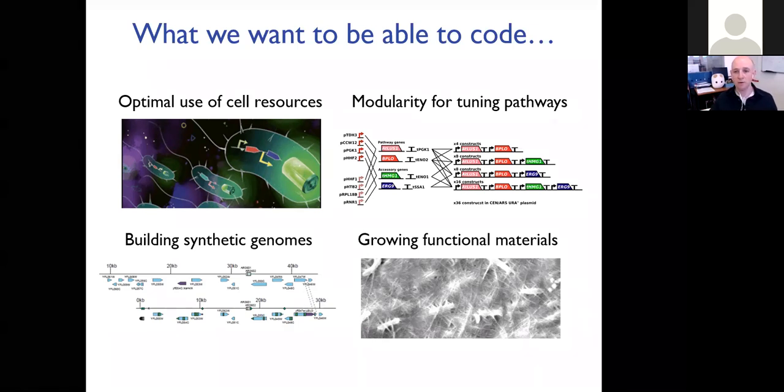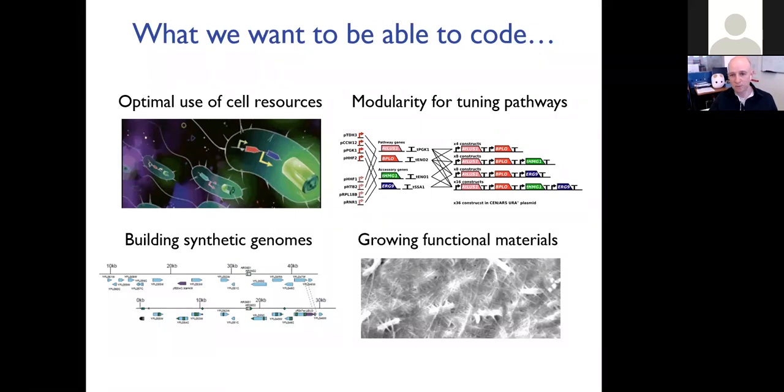Areas in particular that my group have focused on over the years: optimal use of cell resources to try and be more efficient in the way we engineer cells to act as machines for us; building synthetic genomes. I won't talk about it today, but we're part of this international project to synthesize redesigned versions of all of the yeast chromosomes to make a synthetic yeast genome. And using these tools of synthetic biology, particularly modularity, to optimize and explore pathways, to tune cells to be better at running pathways.